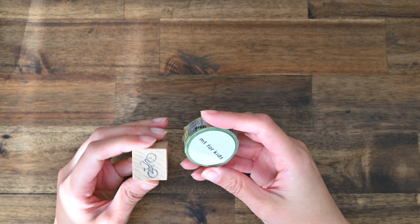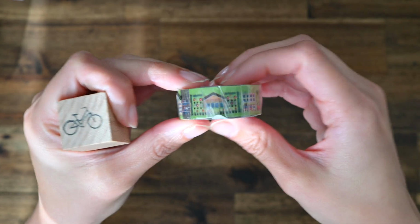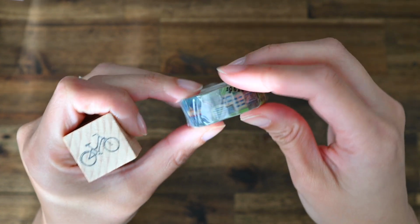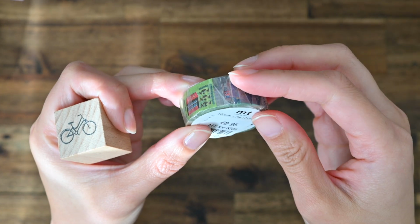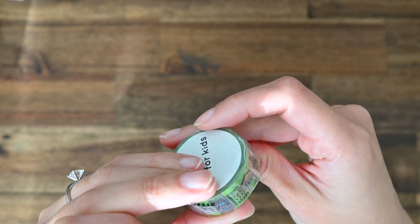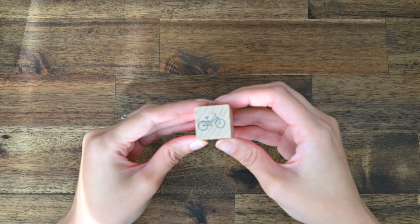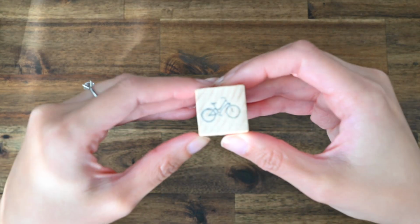And I saw this one by chance in the Traveler's Notebook Instagram post because they were doing a little event for the Tokyo edition release. And I grabbed these two items. This one is an empty washi for kids. I just thought I could use some of these blocks in my travel journal when I get round to that. And I also got this bicycle stamp. To be fair, I didn't need this one, but I'm sure I'll be able to use it at some point.